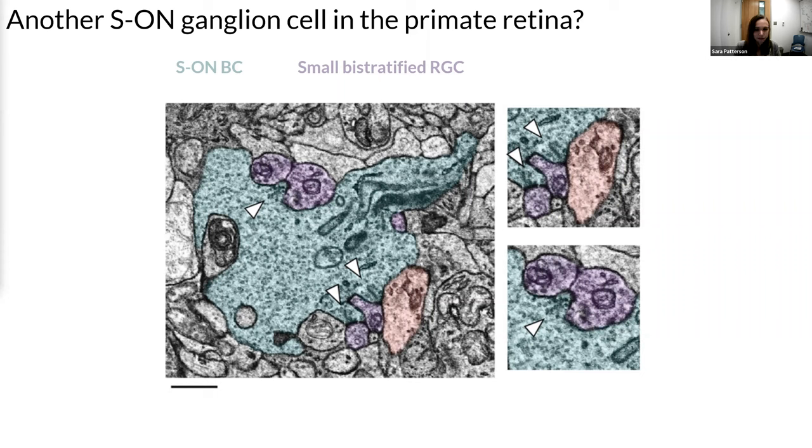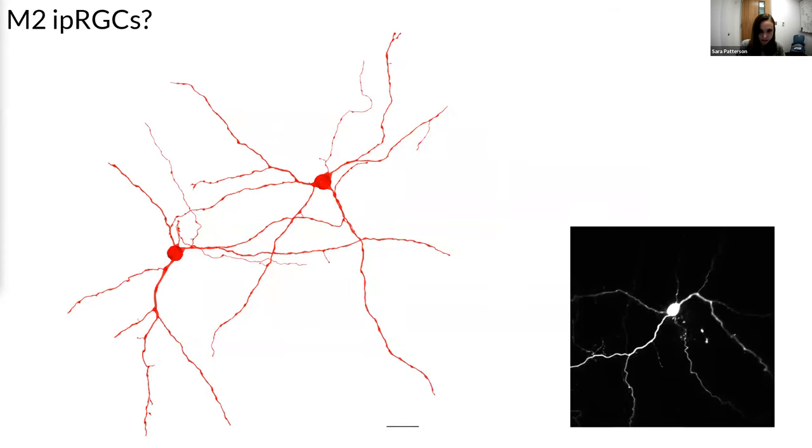And it would have been pretty easy to miss if I hadn't been reconstructing like 60 plus S-on bipolar cells. But I eventually reconstructed these cells. I found two of them. And to my surprise, they looked just like M2 ipRGCs.